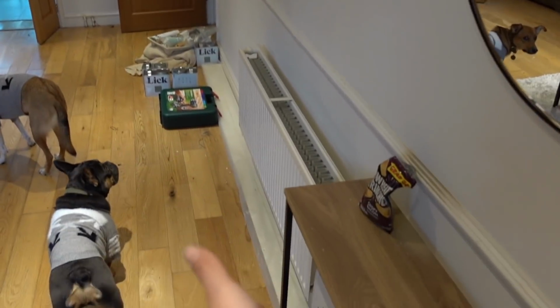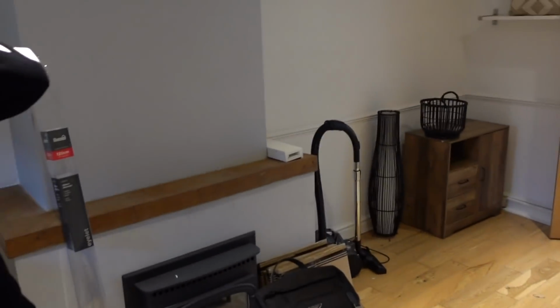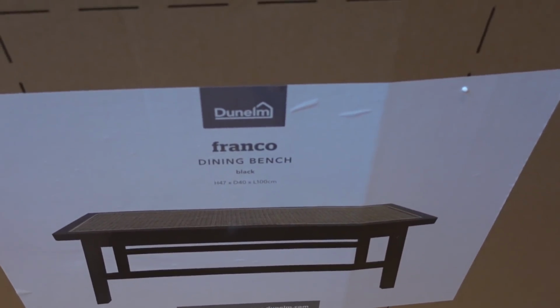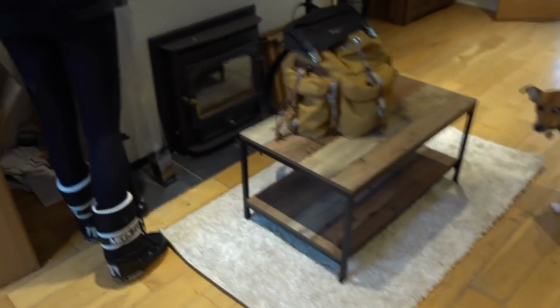Here we go then. We have started furnishing everything in here. Some wheat crunchies. Hello. What's happening here then? We've got a coffee table arrived. A lot of this stuff actually, this isn't an advert by the way guys, although Dunelm, if you're looking and you want to pay me, holler. A lot of this stuff is from Dunelm.